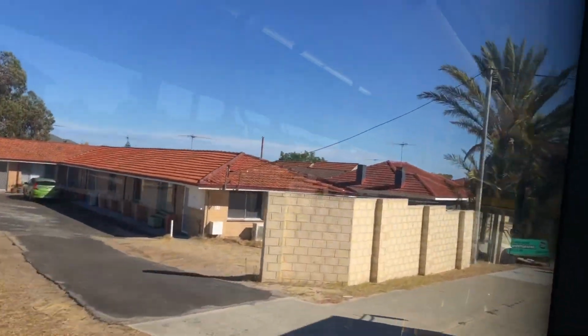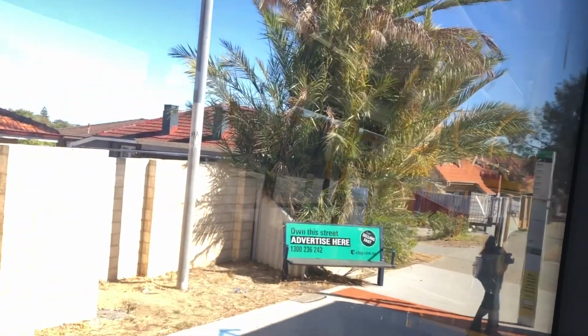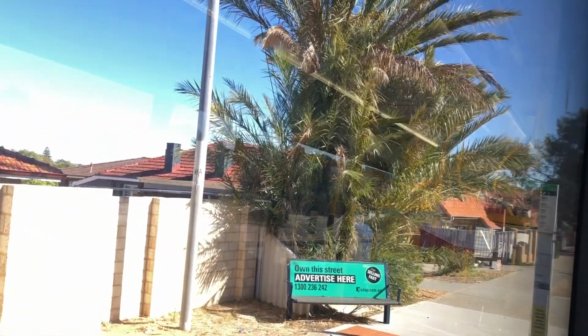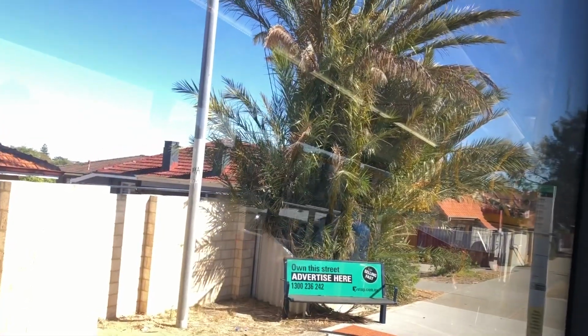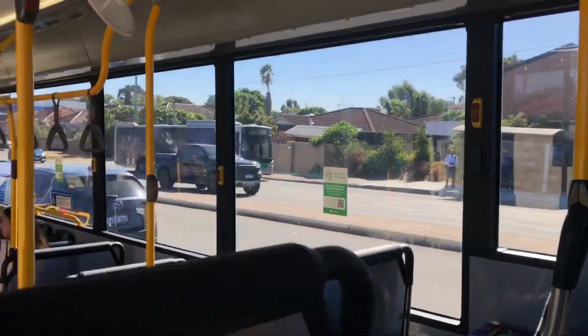So that's why the timetable is very weird. But on weekends, 387 will be terminating every single trip. Doesn't go to the city. It's just from Warwick to Balcatta, randomly inside the suburbs instead of actually going down. 386 Future Bus, 2131.